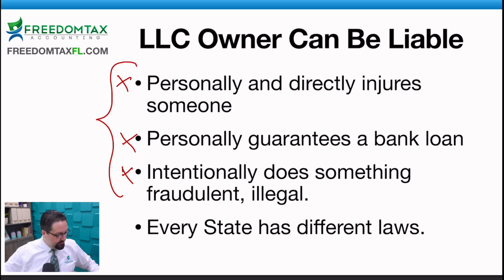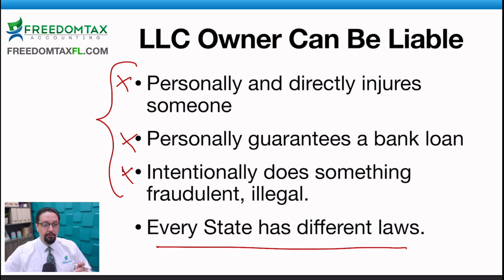So every state has different laws. So it's very important that you contact an attorney in your state to make sure you understand what legal protection you are getting in your state, right?